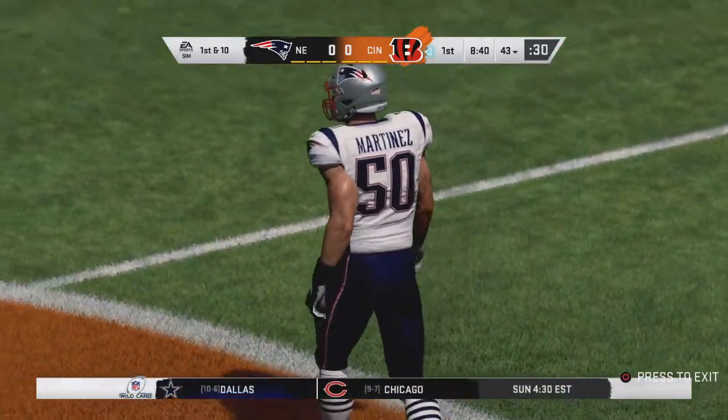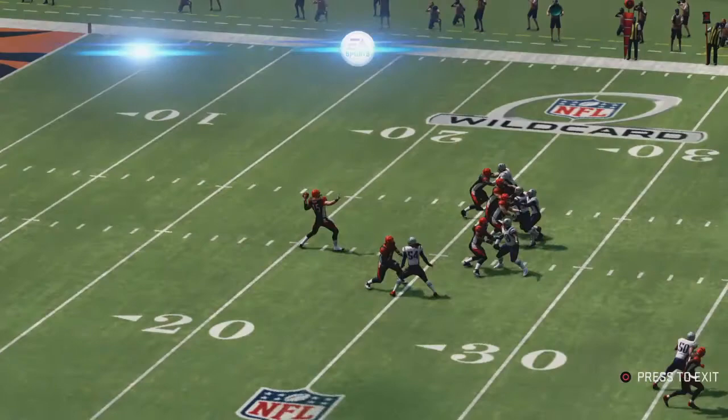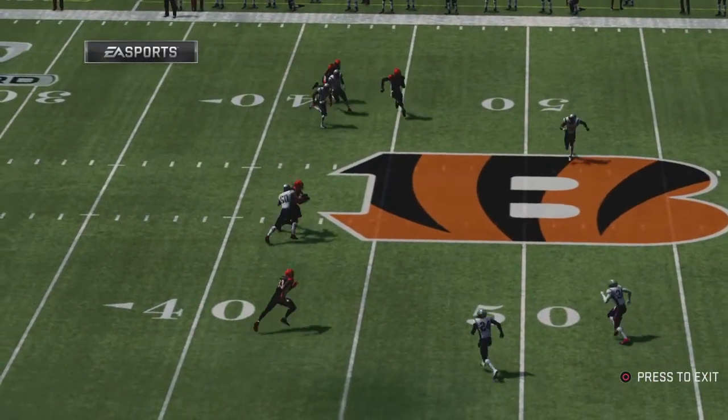Like so many tight ends nowadays, they have no problem at all putting him in the slot and letting him go to work, and that's a nice pitch and catch right there for a first down.